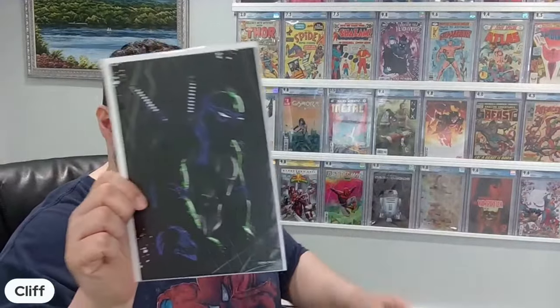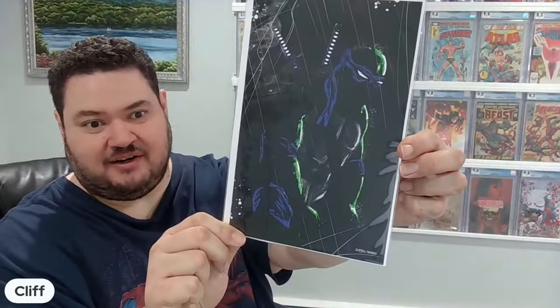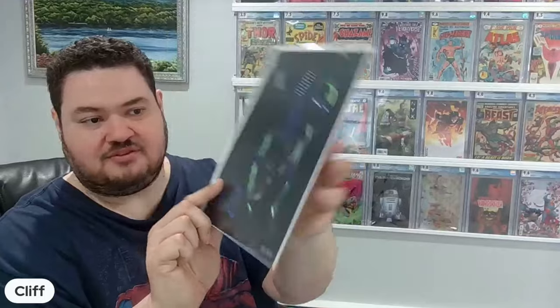This beautiful print of Leonardo. And it's limited, $2,591 out of $3,000. So that is very cool.